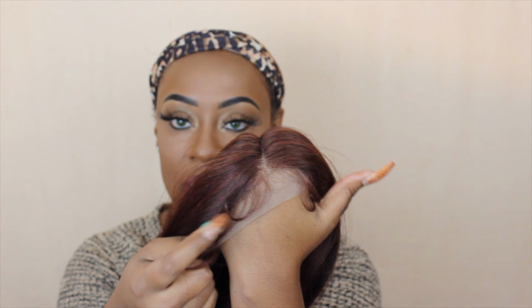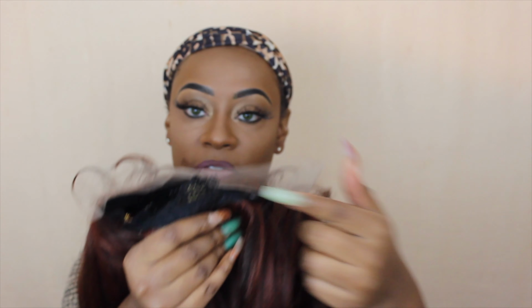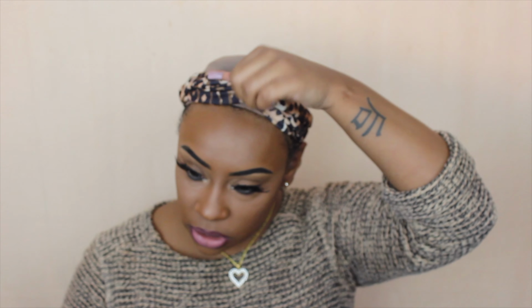This is what the lace looks like. It is HD lace, you know, said to be. So the two combs in the front, you have a comb in the nape and your adjustable straps as well. I'm going to go ahead and unhook these straps, and then hook them together so that my little head will fit in here nicely. Do it just like that.